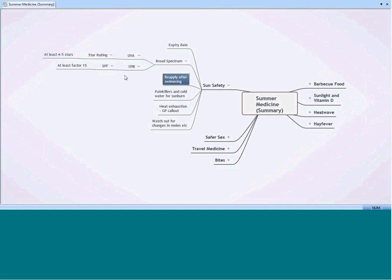Straight after you come out, dry yourself down and slap some on. Very important that you do that because you're not being protected. And the other thing is that there's a lot of misconception that simply because you're in the swimming pool, you feel cool, the sun isn't hitting you, and it is hitting you. So again, if you're swimming, it's very important that you tell the patient to reapply.